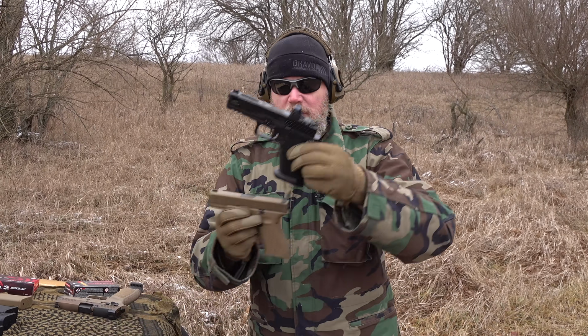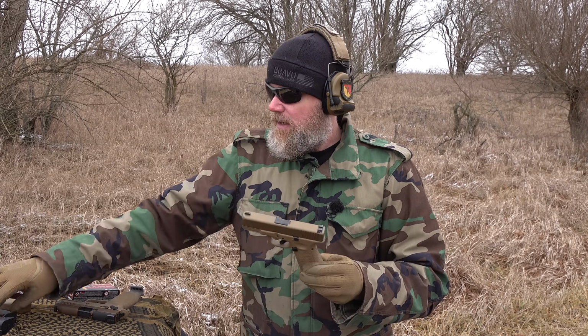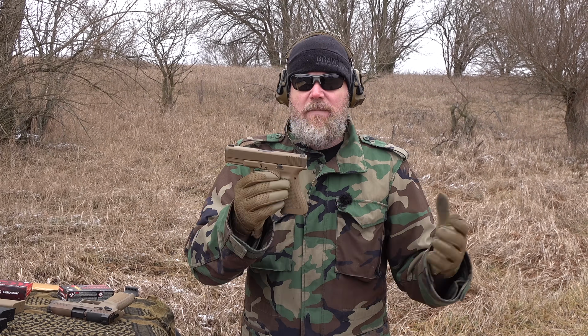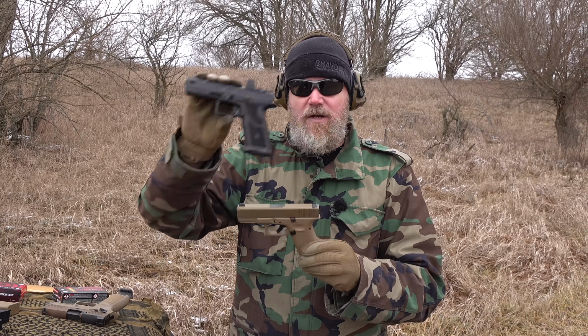Now, also, you'll notice with the Zev, we've talked about the grip angle change. Obviously, Glock could do that without losing backwards compatibility with the existing magazines out there. I think a lot of people will be worried about that. So they can maintain that backwards compatibility, but get that grip angle different for those folks that don't like it.